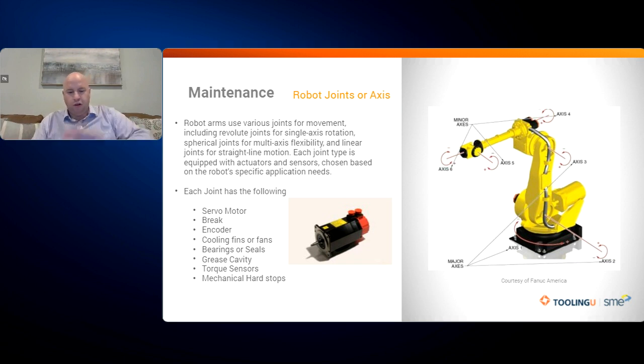So if you look on the left-hand side at the servo motor, each joint has a servo motor within it, as you can see here. On the back end of that servo motor, almost to the back before the red cap, you have the brake. Sometimes the brakes can be closer to the face, where you might see the shaft coming out of the motor. You have the encoder, which in the case of this FANUC servo is that red cap. In some instances, when you have covers, there are fan motors on there to keep the joint cooler. Those may need to be cleaned out, so take the covers off.